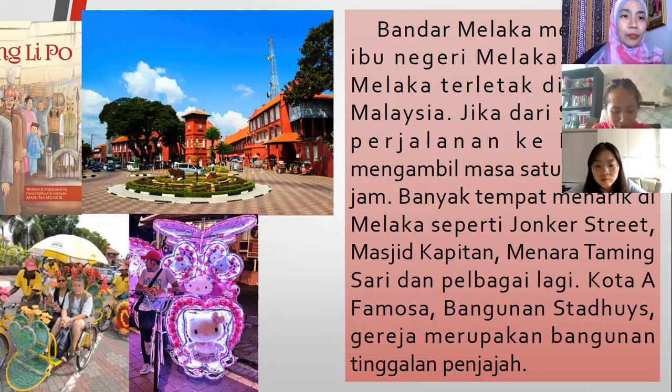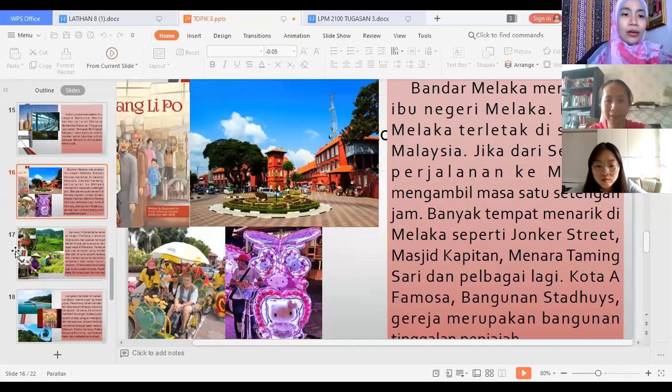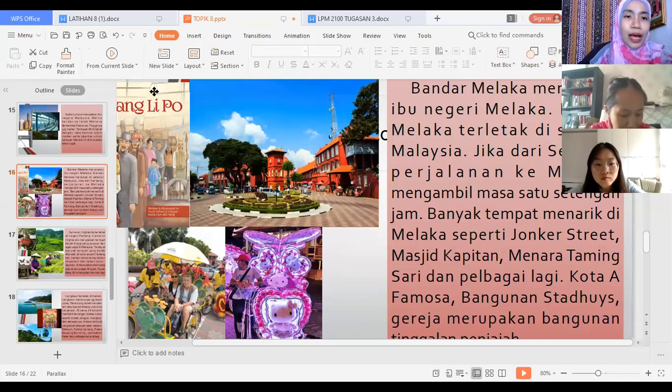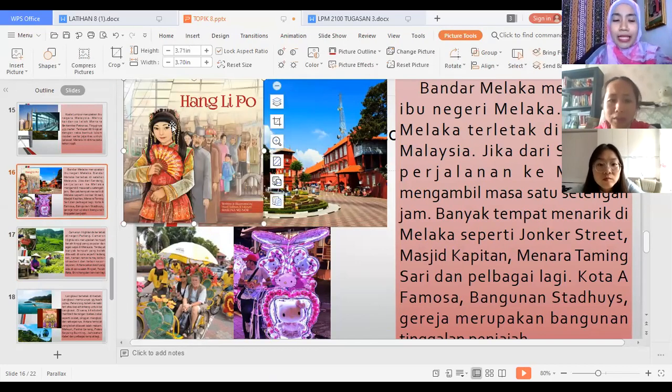You can see, I put the picture here. Okay, you can see I put Hang Li Po. Actually, Hang Li Po, she is a princess from China. Okay, maybe you are not familiar with this story, but this story is very important for Malaysia. There is a relationship between China and Malaysia.